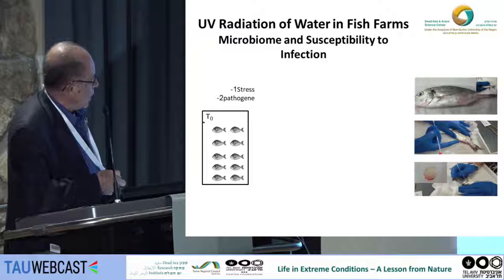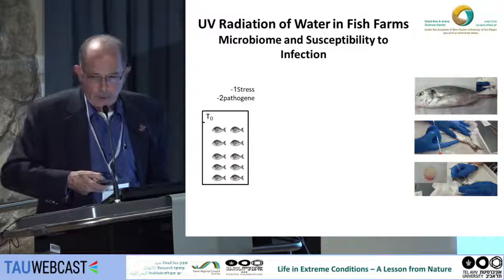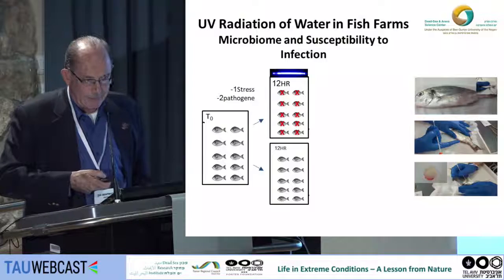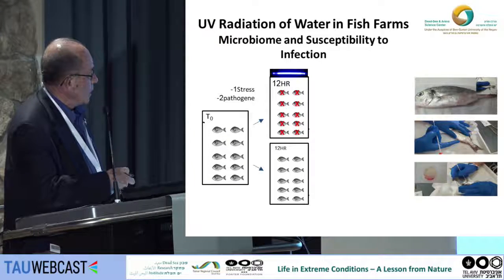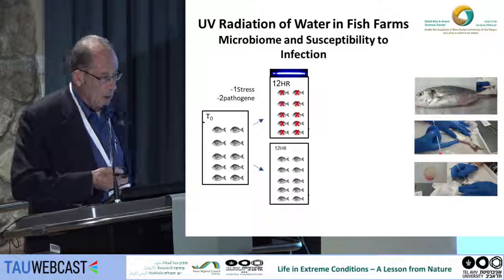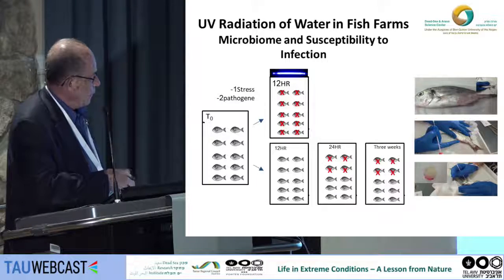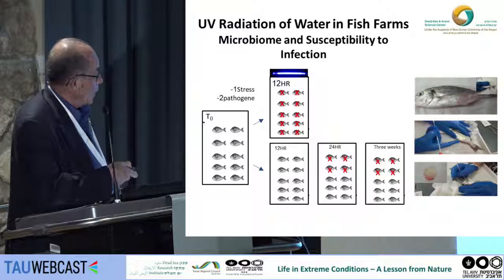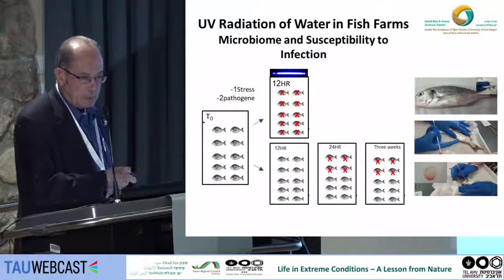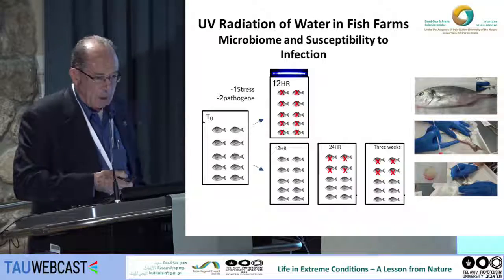You can see on the left fishes that were subjected to exposure to pathogenic bacteria, and the question was: if you put them in tanks where the water has been exposed to UV radiation, and then you introduce the pathogenic bacteria, what will happen? And believe it or not, as you can see, 24 hours and 3 weeks later, in the tank that was irradiated, sort of purified by UV, all the fishes are dead. In the tank that was not exposed to UV, only 4 fishes died.